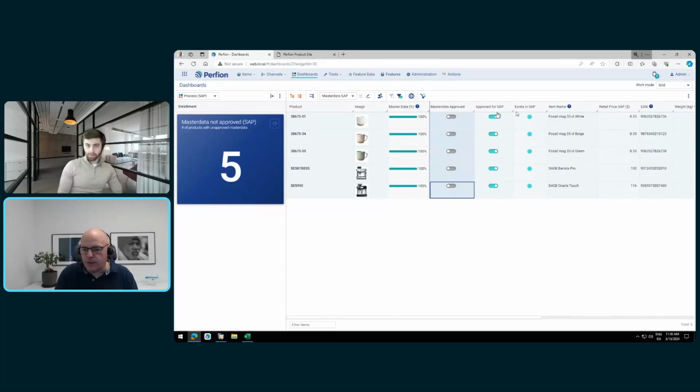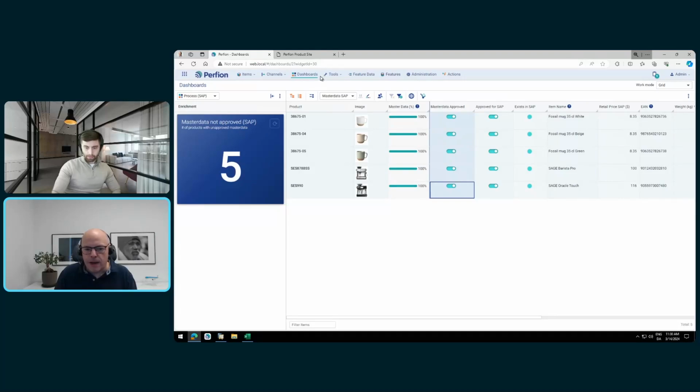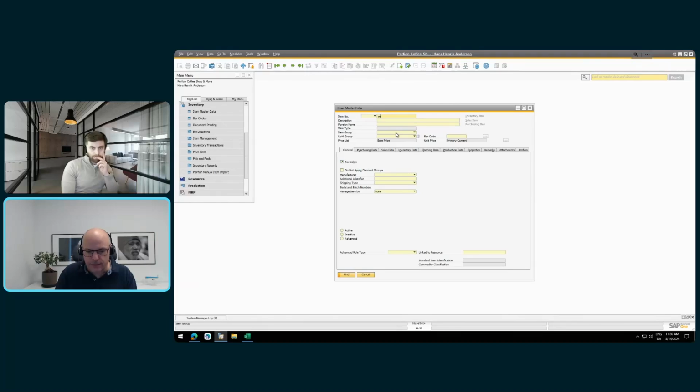I can, by the way, also here see that these products exist in SAP, and obviously they do because I just got them from SAP. But this is also relevant if you go the other way, that then here you can see which products exist in SAP and which don't exist in SAP. But I'll go ahead and approve the master data. And when I go back to my dashboard, we can now see that I'm done with the master data. If I go back to SAP and find the product again, I think it was SES 980.